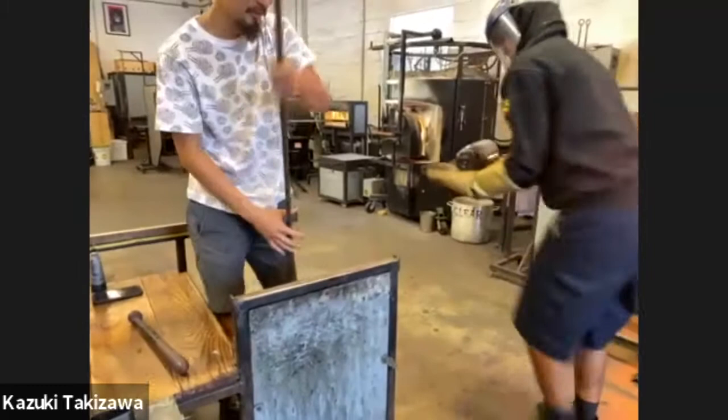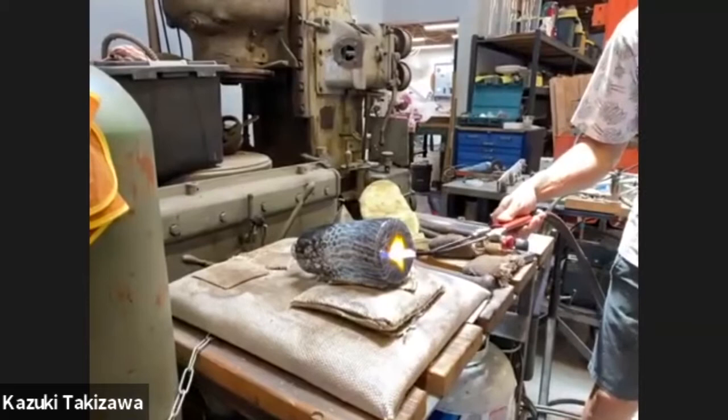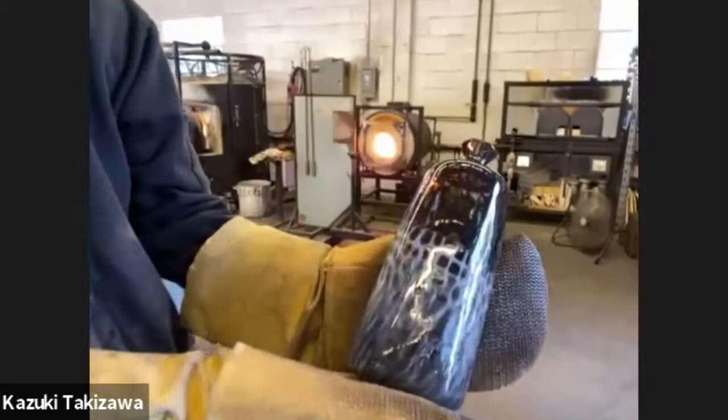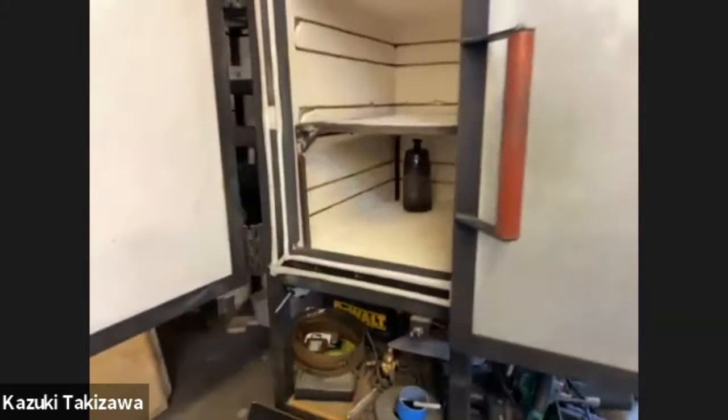Nice, David. So I got a few seconds to soften that, and then it's gonna go into the box, otherwise it's gonna start cracking. Beautiful. Okay, first thing in the box today. Woo-hoo. There it is. Woo-hoo.